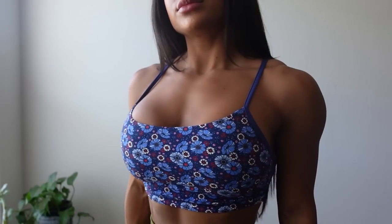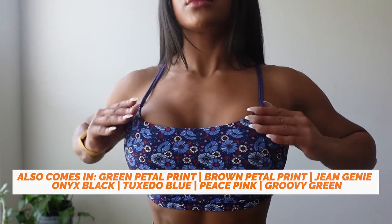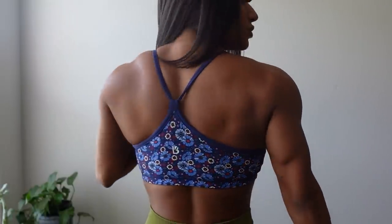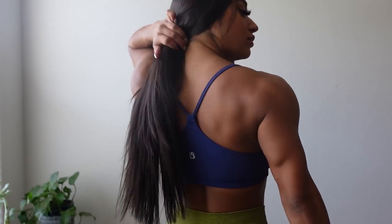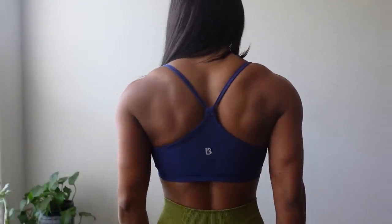The high roller reversible bra is light support, and every color is reversible, so you can mix and match and change up your fit to look like you're wearing something completely different. I wasn't expecting to like the shape of this bra on me, but I absolutely love it, and it provides me a lot more support than I was expecting it to be. But also, if you are in between sizes, I would recommend sizing up.